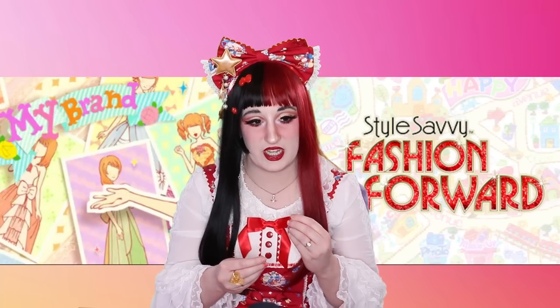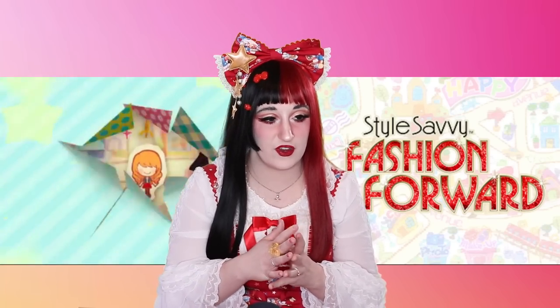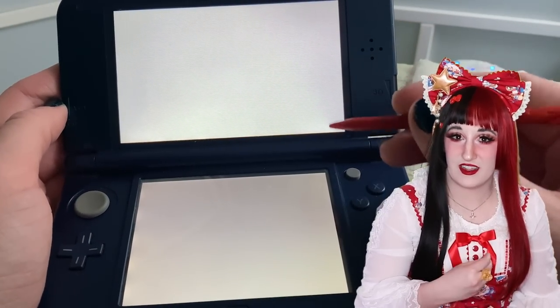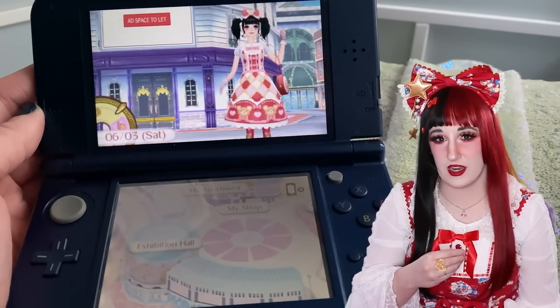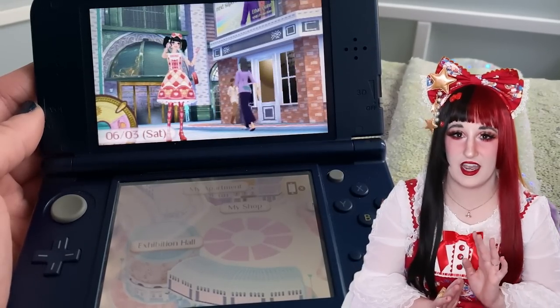Fashion Forward really plays into this dollhouse aesthetic and theme, which makes it feel very cartoony and colorful. Styling Star was the release after Fashion Forward, and although it has some of my favorite pieces in the game, it introduced an idol part where you do things with singing and dancing idols that I just really couldn't get into.